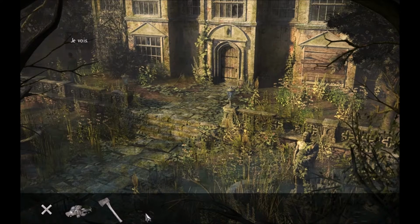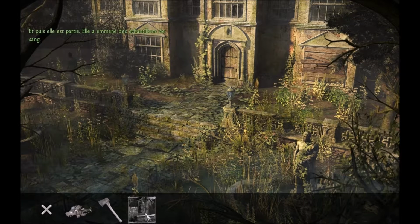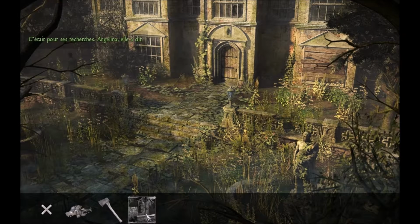I see. Was here a few weeks ago. She was snooping around and asked me about the summer house and the laboratory. And then she went. She took some blood samples with her. Strange. Did she tell you her name or what she planned to do with them? She needed the blood for research. Angelina said. Whoa, what? For research. Maybe she's a vampire hunter too.